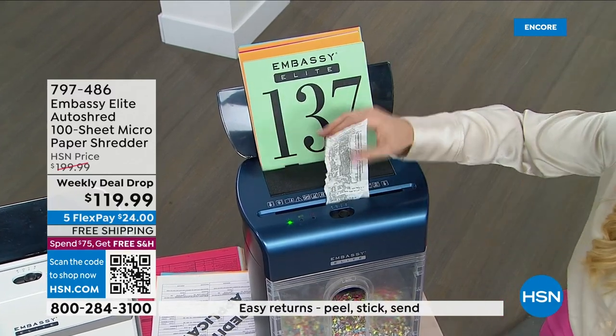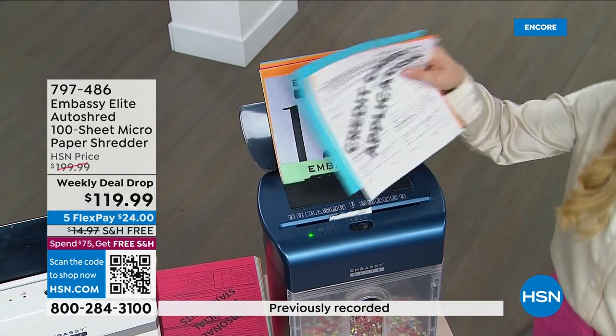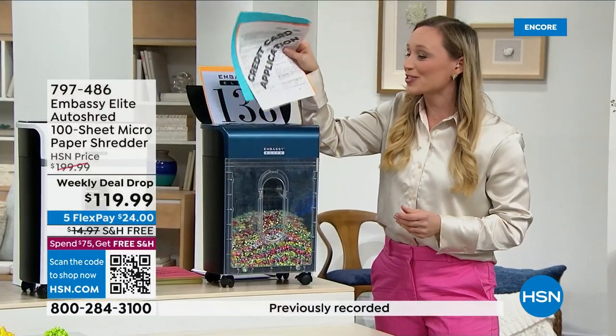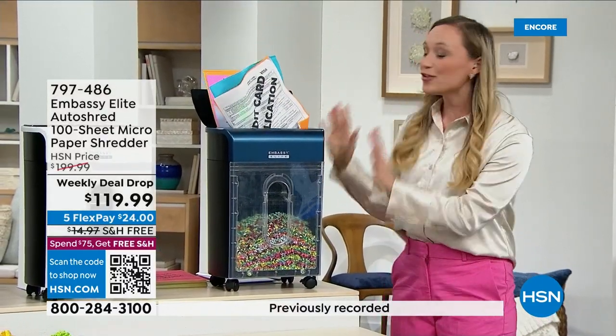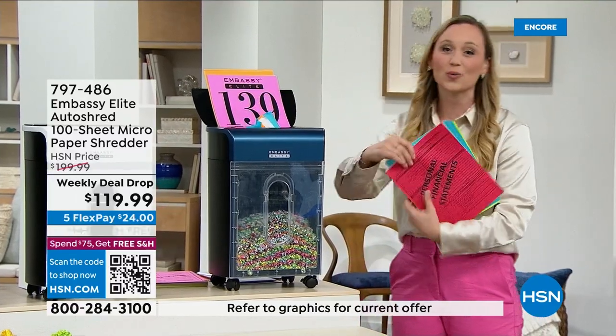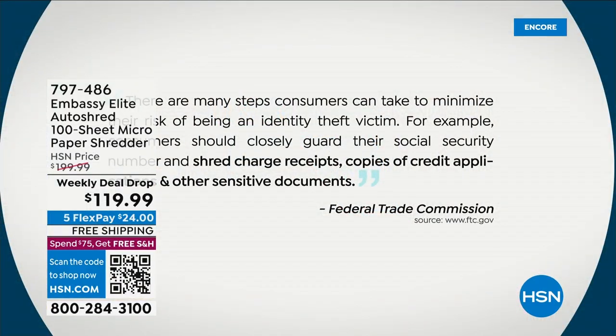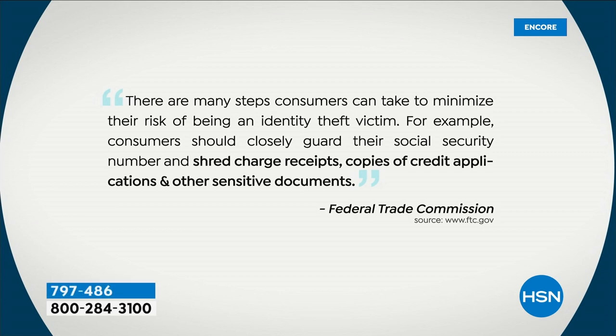It is tax season. You know, 49% of identity theft happens during tax season. It is time to start the new year off right. If you do not have a shredder, every household needs one. Every business needs one. The FTC, the federal government, does recommend that you protect yourself and your family against identity theft by shredding documents with sensitive information. That means tax documents, old credit card applications, anything you get in the mail.